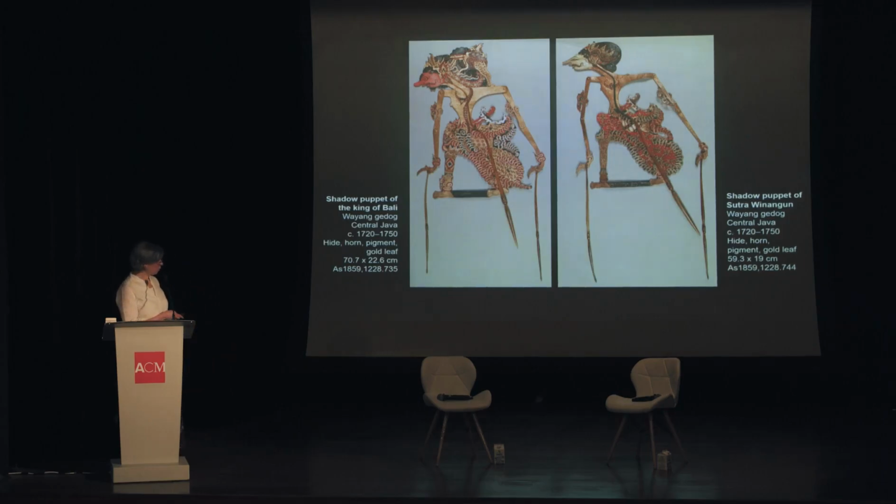We have then also identified a group of about 100 Wayang Gadog. Wayang Gadog are used to tell the Damarwulan and the Panji stories. They were not popular at the Jogjakarta court, but they were popular at the Surakarta court. And what we found is that all of the Wayang Gadog in the Raffles collection appear to be from the same set. They have related iconography, and they all have this unusual pointed end to the arm rods, which is not normal.